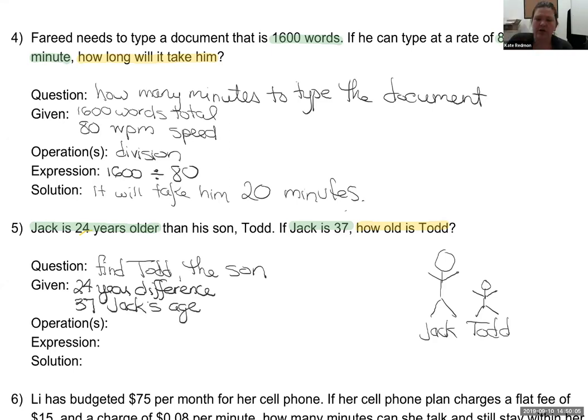Okay, now that we know that we're finding the son's age, that we know Jack's age, and Jack, you told me, was the father, and that they have a 24-year difference, now tell me what the operation should be. Addition. Okay, so David tells me addition. Now, David, I'm going to just play this out. Just to let you know, no offense, addition's not the right answer, but it is the most common answer I get. So let's play with it and see how it works. So let's do this as addition.